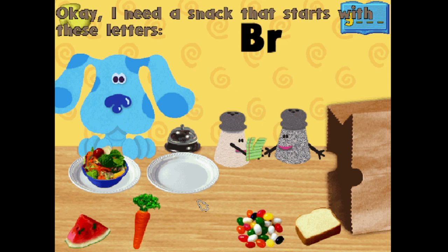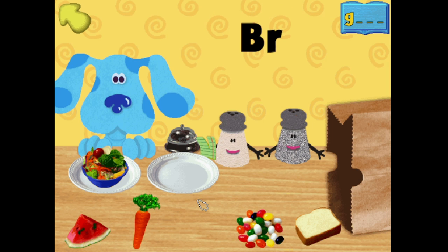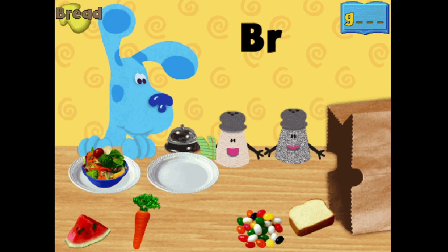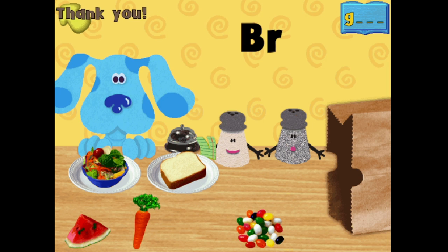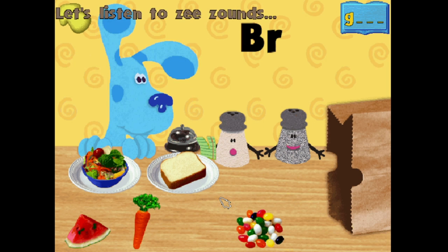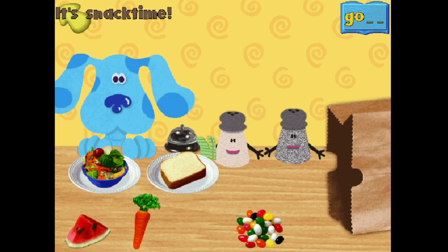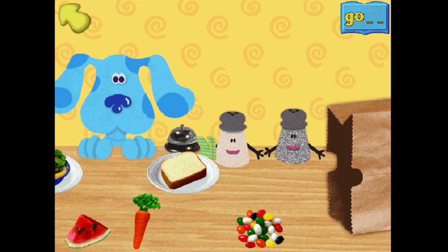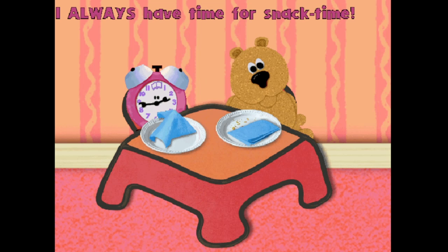Okay. I need a snack that starts with these letters. B, R. When you put those letters together, they sound like this. Brr. Bread. Can you put the snack on one of the plates? Thank you. Let's listen to the sounds. B, R. Brr. Bread. It's snack time. I always have time for snack time.